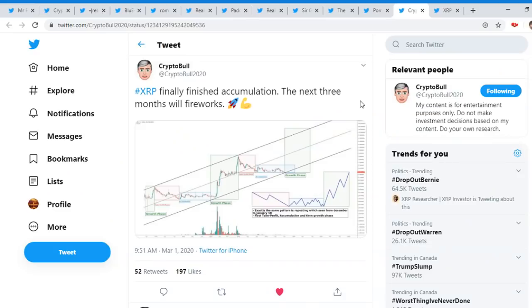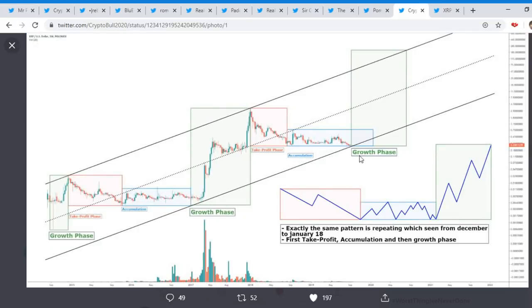Finally, this week comes from Crypto Bull. XRP finally finished accumulation. The next 3 months will be fireworks. Now as well, we hit support right there. So look at that, guys. Support, look what happened. All the way up there. Support, all the way up here. If we were to go all the way up there, it looks like a couple hundred dollars. But that would be insane numbers to look forward to, as we can see. But hopefully we do see those types of numbers one day.